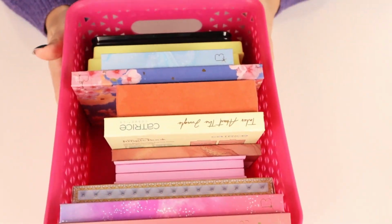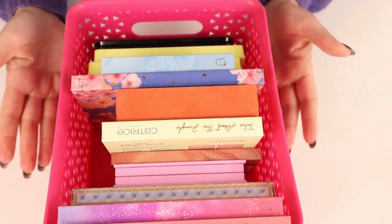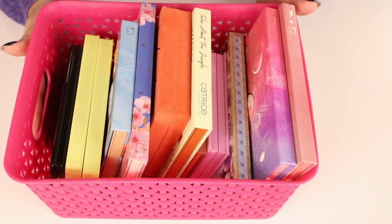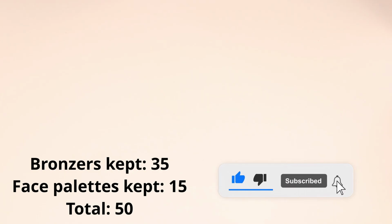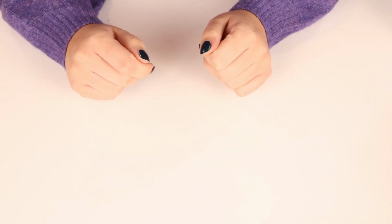Then we also have the face palettes. This basket is looking pretty good. I don't have a crazy amount of space, but at least we have some more space. And I feel pretty good about what I have here. And then next to that, of course, we have the products that I'm still reviewing, which are not that many when it comes to bronzers. It's just a few. Yeah, pretty good. I think this was a pretty chill declutter.